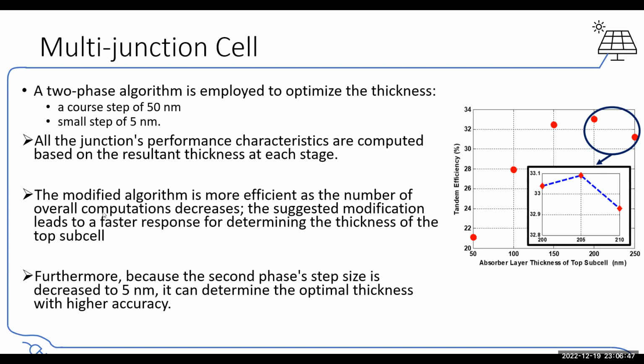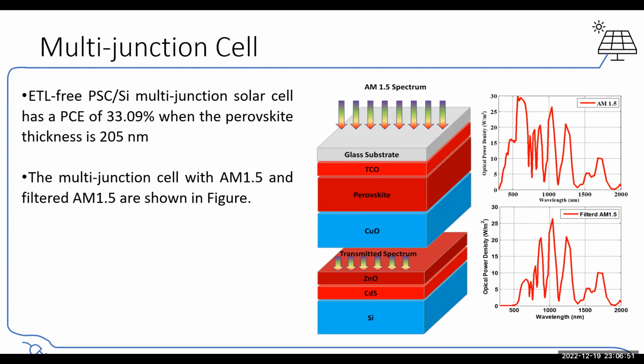So the simulation of the ETL-free perovskite silicon multi-junction solar cell shows a power conversion efficiency of about 33% when the perovskite thickness is about 200 nanometers, as you can see in the figure. The multi-junction cell is under AM 1.5, and the filtered AM 1.5 is applied to the bottom subcell. This overall cell with the highest efficiency has an open circuit voltage of about 1.9 volts, short circuit current density of about 20 milliampere per square centimeter, and fill factor of about 87%, as you can see here.